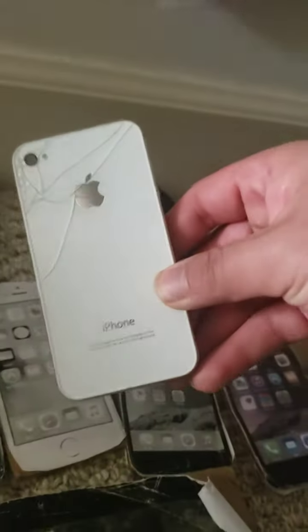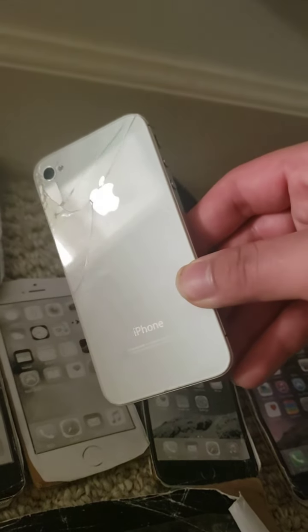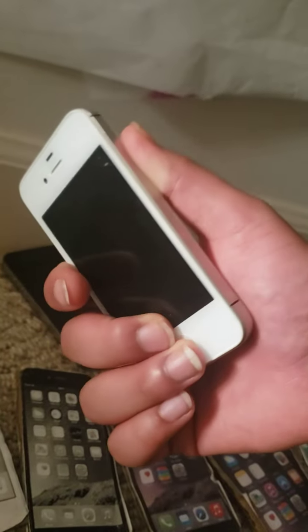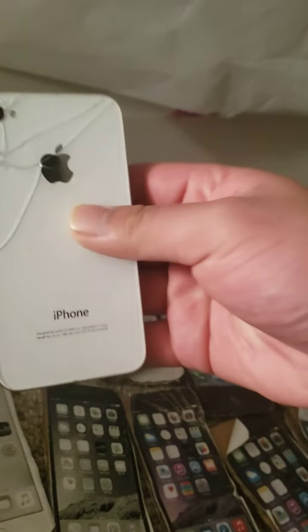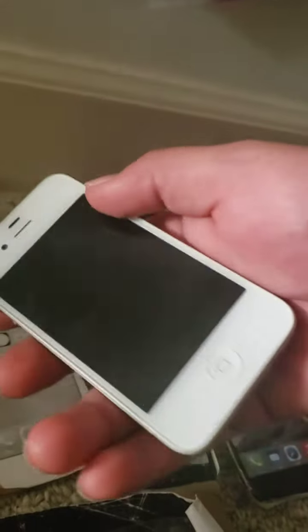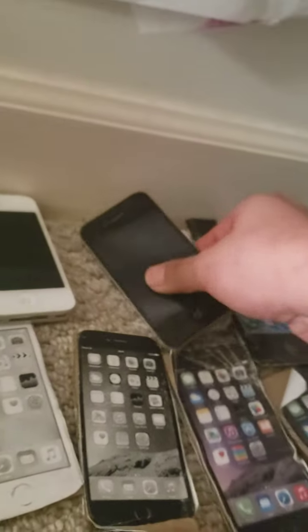Next one I got here is an iPhone 4. It still works, but it is cracked. This actually was my grandma's iPhone 4. She no longer uses it, so she was fine with me adding this to my phone and tablet collection. Still works, though. Just the battery's dead.